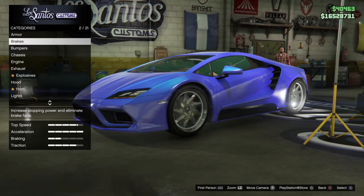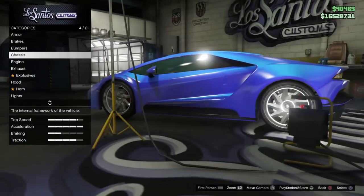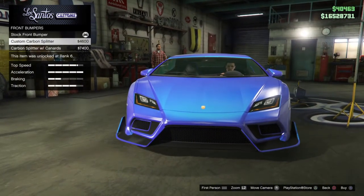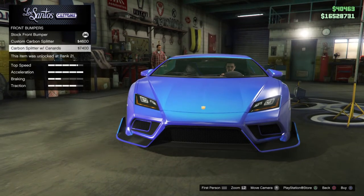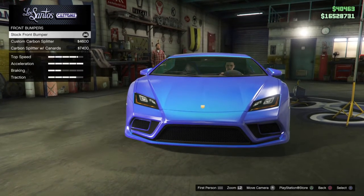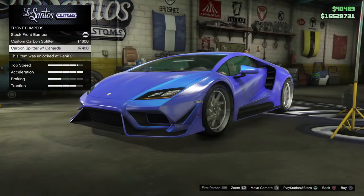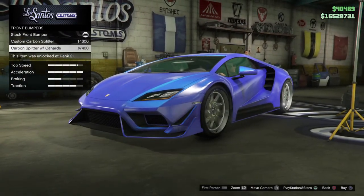As the title says, best customization. So here we are, we're going to get into it. I'll show you all the customization, but I believe that I have the best customization possible on it. So we got a custom carbon splitter, and then we just got it with the canards.